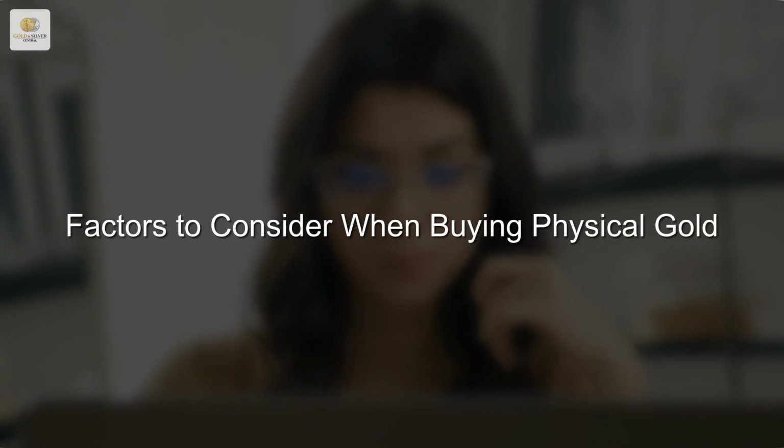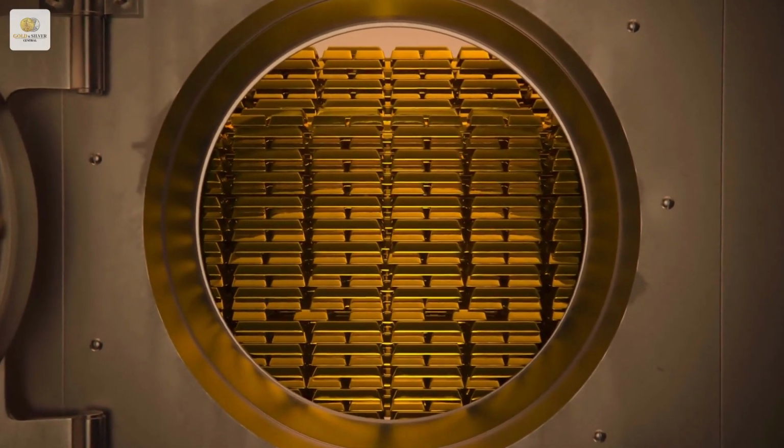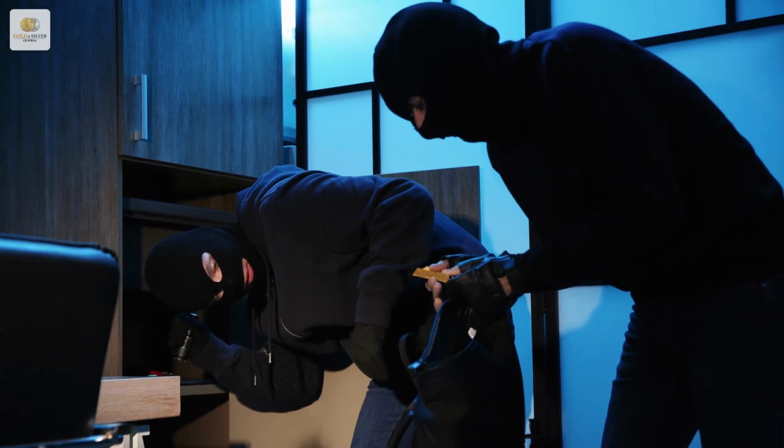Factors to consider when buying physical gold. If you decide to buy gold bullion, here are a few things to keep in mind. Storage. You'll want to use a secure storage facility, though you can keep it at home. Thieves are skilled at finding hidden gold, even using metal detectors to search walls and floors.